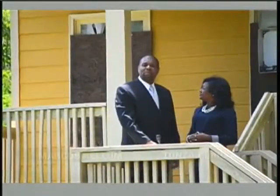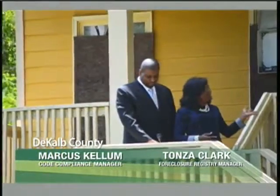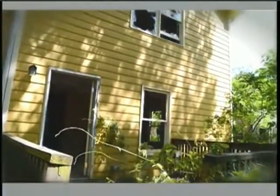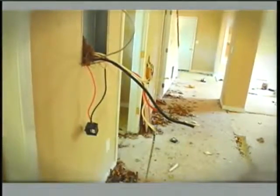Hello, I'm Code Compliance Administrator Marcus Keller. And I'm Registry Manager Tonza Clark. And behind us is a vacant property. Unkept properties like this can adversely affect the aesthetic and economic attributes of this community. But now, DeKalb's residents have a new way to protect their neighborhoods from becoming blighted from vacant properties.